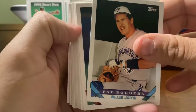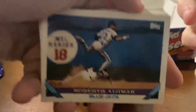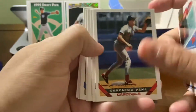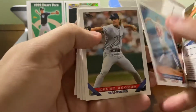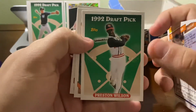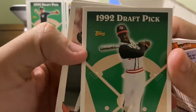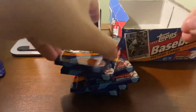Pat Borders. Jim Leyritz, Hall of Famer. Roberto Alomar. Gold card of John Wetteland. Rick Green is a draft pick. Maybe we got another draft pick in here. Usually these draft picks come in twos. Hojo, Howard Johnson, and Preston Wilson is the rookie here. He had a decent career there. Look at that. Love the old Easton metal bat, too, in the background on that card. Cool stuff.